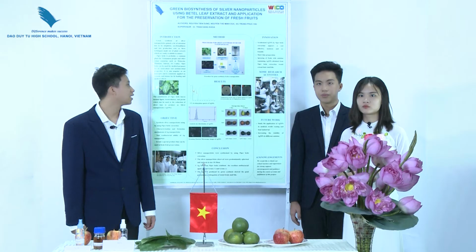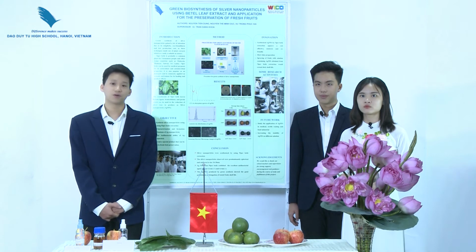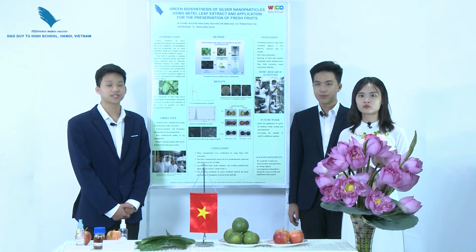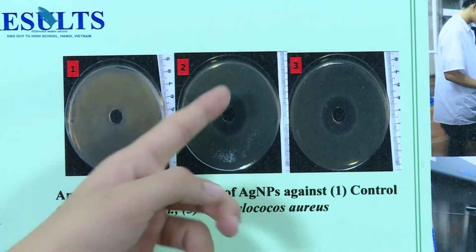The silver nanoparticle antibacterial activity was investigated against E. coli and Staphylococcus. The silver nanoparticles exhibited antibacterial activity against gram-positive and gram-negative bacteria and formed a zone of inhibition.